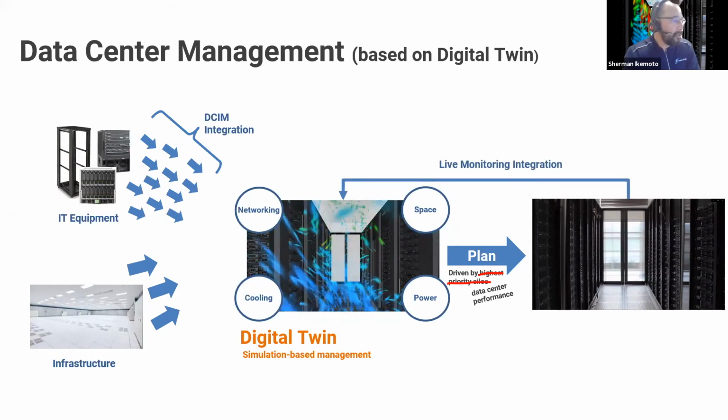Digital twin is able to connect to live sources of information, live monitoring from the data center. So the digital twin at all times is literally a replica of the data center's configuration today, and then of course also into the future. It can also integrate with other tools that might be a part of data center planning, like DCIM tools.